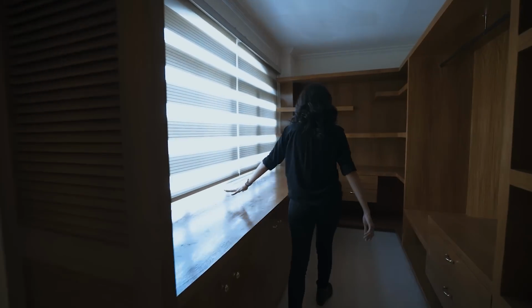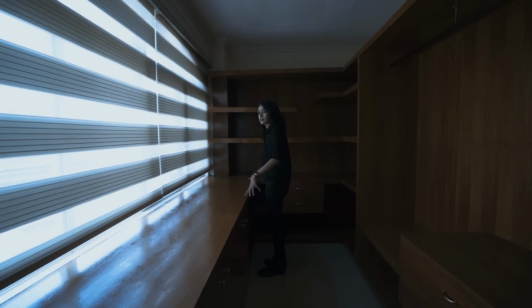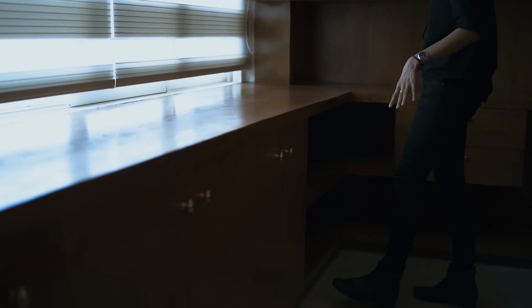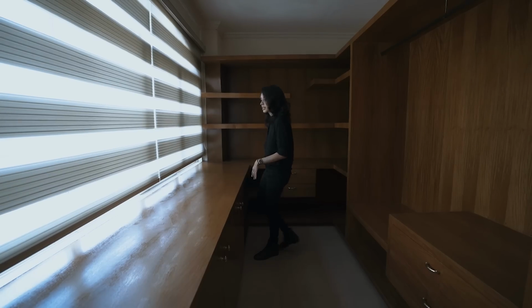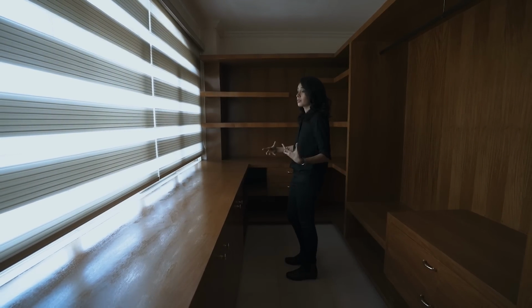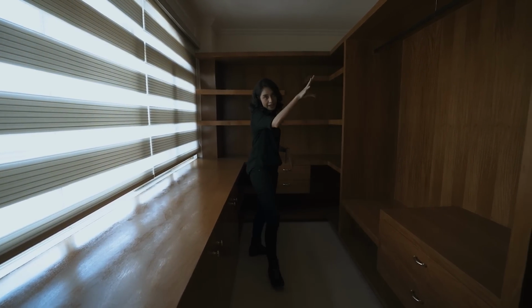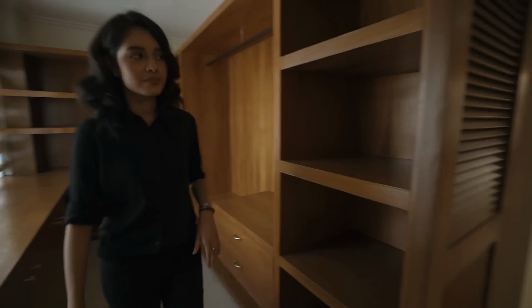So you have lots of space or surface for your vanity. So it's not an office because there is storage underneath. You can't really use a chair. Your legs aren't gonna fit. So it's more for a vanity than lots of shelving, drawers, hanging rods, shelves.